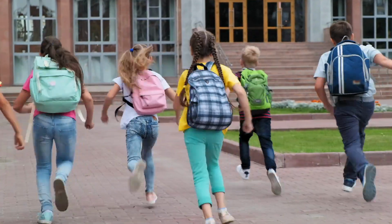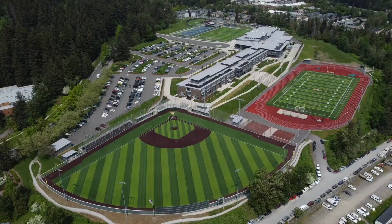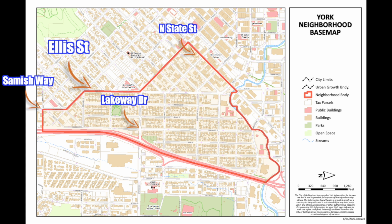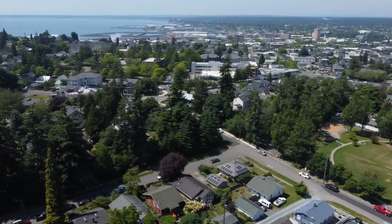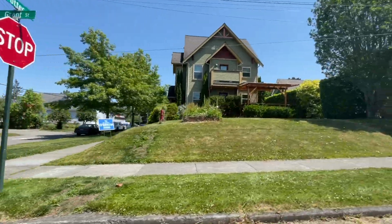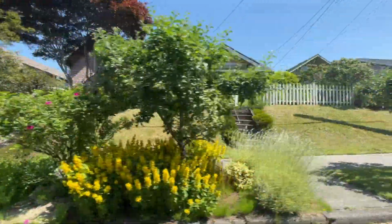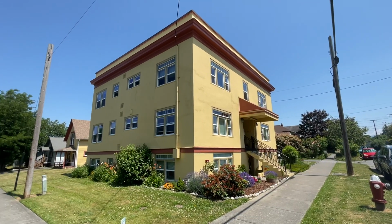And children living in the York neighborhood will attend Lowell or Happy Valley Elementary School, Fairhaven Middle School, and then on to Seaholm High School. And the main thoroughfares in the York neighborhood include North State Street, Ellis Street, Lakeway Drive, and Samish Way. And being one of the oldest neighborhoods here in Bellingham, Washington, this densely populated, pretty much multi-generational York neighborhood is a testament to what a community can do to preserve the character and history of a neighborhood. And one thing is for sure, the York neighborhood will not be tearing down any houses or buildings if the residents can help it. So if you're a buyer that is drawn to Victorian architecture amongst quirky streets with history on every corner, then definitely check out the York neighborhood.